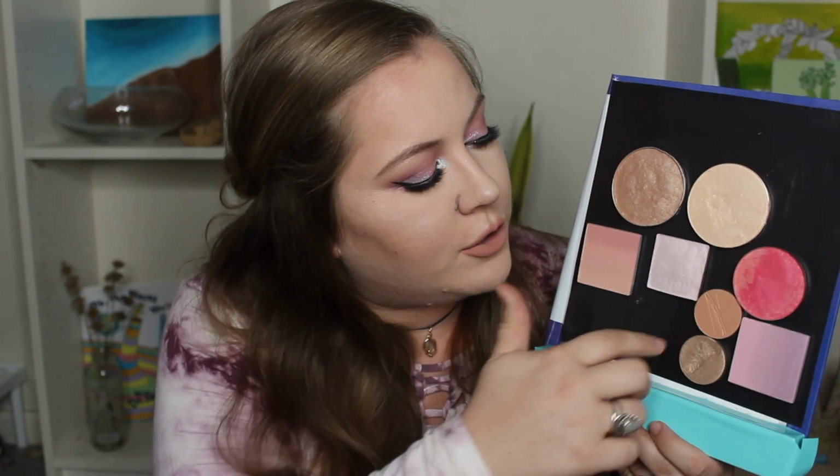So the ones I have in the palette right now are 2 Wet n Wild blushes that I found recently, perfectly still in the packages with the plastic on them. And then I have 2 Becca highlighters. I think this one is Copper, this one's Moonstone. This is a Lorac blush. This is an Urban Decay highlighter in Aura. And then these are 2 Anastasia. This is a highlighter and this is a blush. So I don't know, I just thought this was fun. It's a really cool way to reuse the books as well as the highlighters and blushes themselves.